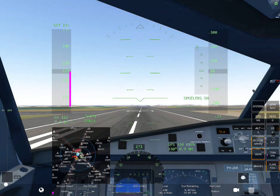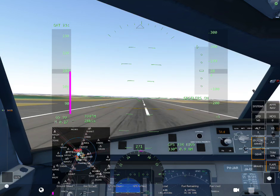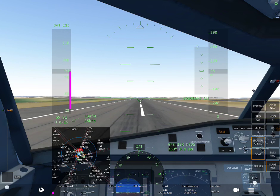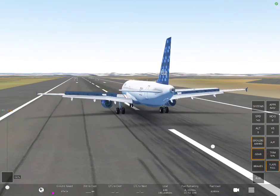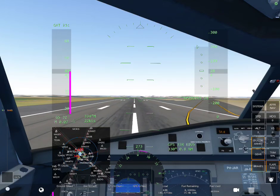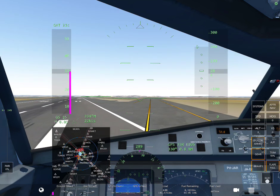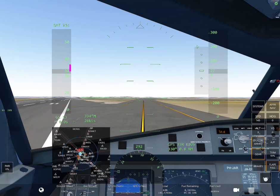Striving for that center line. Right on the money. High speed to the right. That was gnarly.